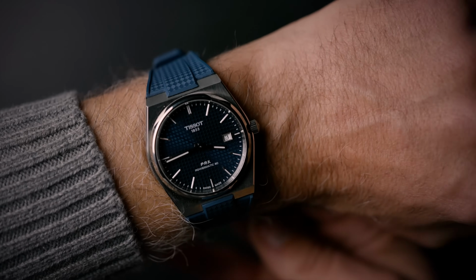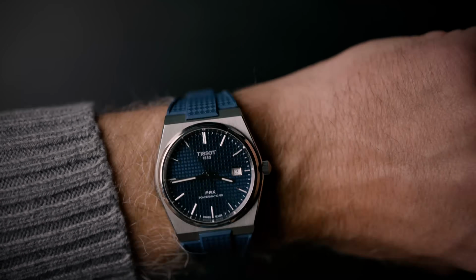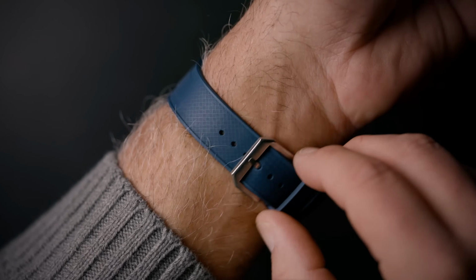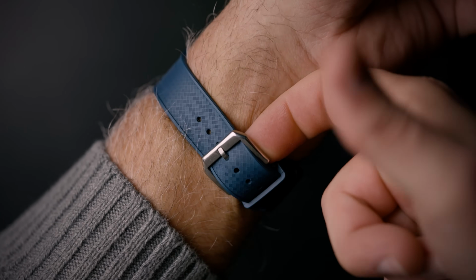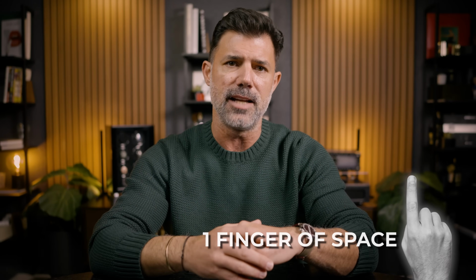The rule is simple. Your watch should sit snugly enough that it doesn't slide more than half an inch up or down your wrist when you move your arm. You should be able to fit one finger, just one, between the bracelet and your wrist. Not 2 fingers, not 0 fingers, 1 finger of space. Now, here's where it gets slightly more nuanced.